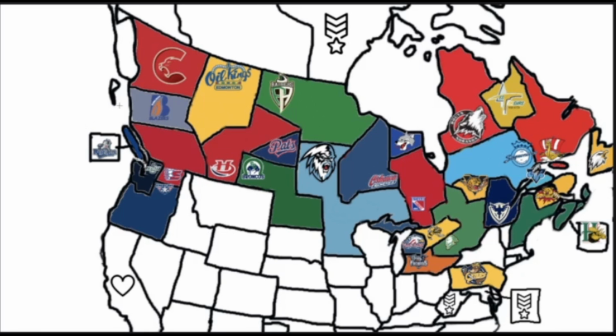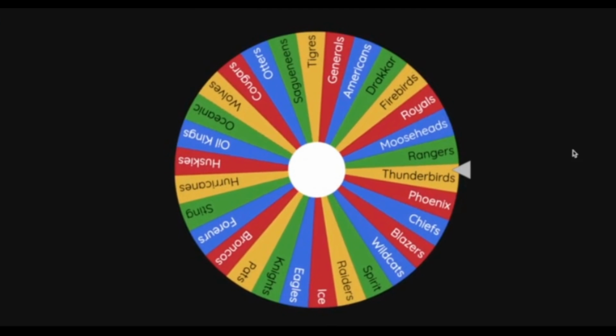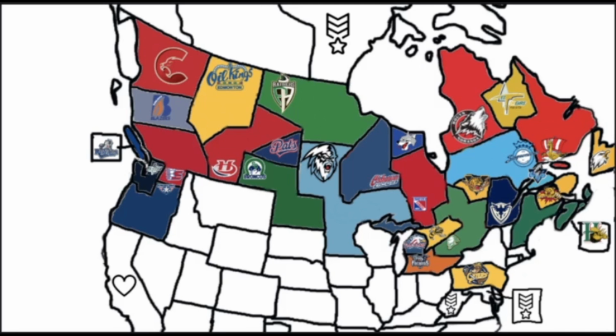We are now down to 30 teams in CHL Imperialism. Alright, half of the CHL has been eliminated, and our next team will be the Seattle Thunderbirds. And Seattle will be headed to their southwest. And that is a matchup against the Tri-City Americans.